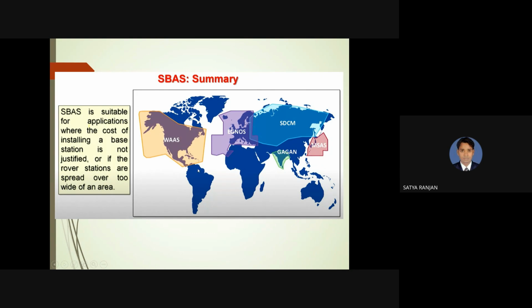So these are some SBAS systems of different countries. For USA, that is called WAAS. For European countries, that is EGNOS. For Russia, it is SDCM. For Japan, it is MSAS, and for India, it is called GAGAN. So the SBAS system is suitable for applications where the cost of installing a base station is not justified, or if the rover stations are spread over too wide an area. In that case we can use the SBAS system. But the SBAS system has less accuracy as compared to other base-station-based differential GPS.